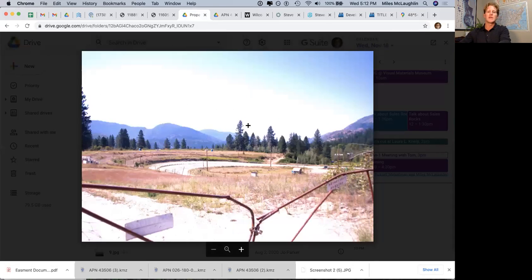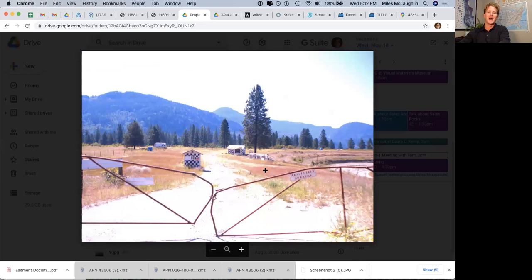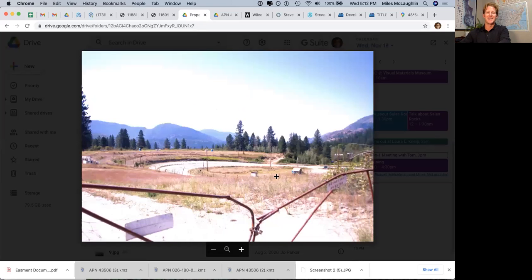One of the biggest ones we get is actually a raceway down here. Sorry to interrupt, but that's pretty cool, isn't it?